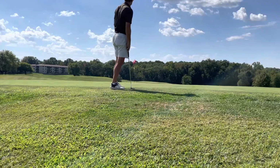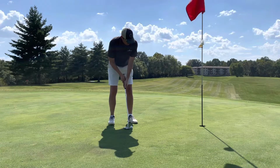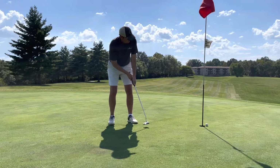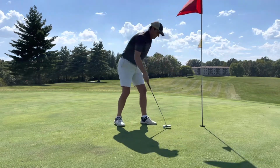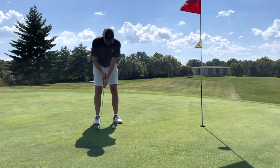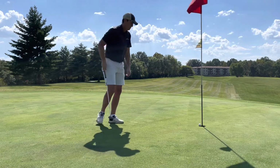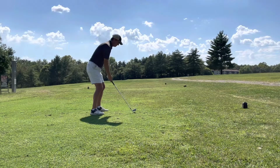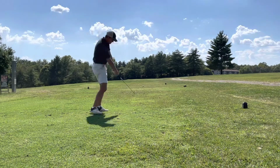It left me a really long putt, 50 or 60 feet, which I thought I hit a fairly decent lag putt, but couldn't convert the 3-footer. And couldn't convert the, or I did, I guess, convert the second one. Anyways, so that was a disappointing double bogey 6.